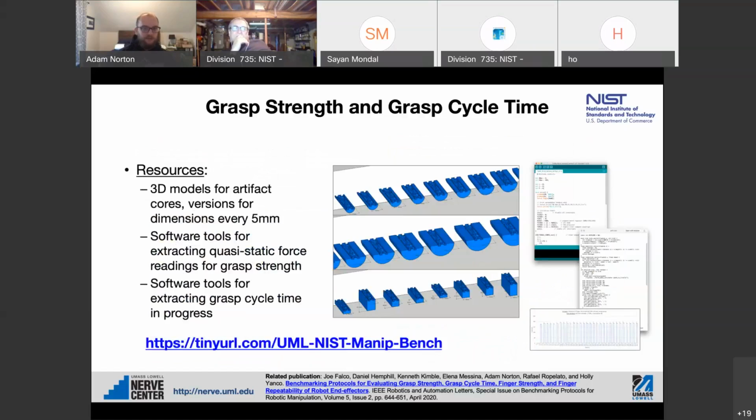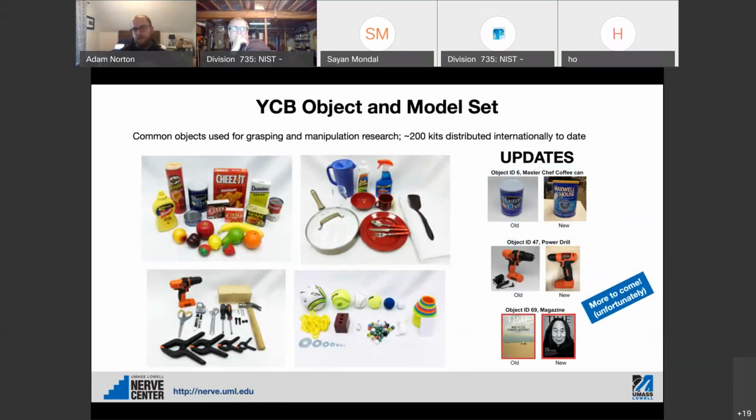So, 3D models are available of many different types of artifacts in all different sizes, along with software for extracting the different quasi-static force readings for grasp strength and timing that Joe was alluding to. And that's available at this tiny URL, which is also linked in the paper that is, I believe, available as open access.